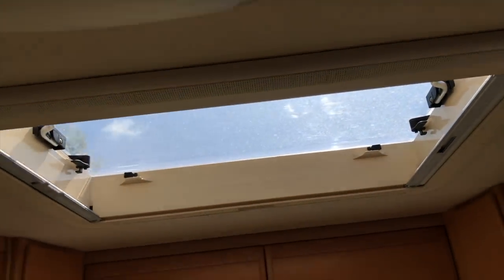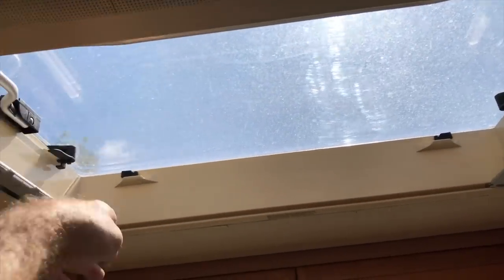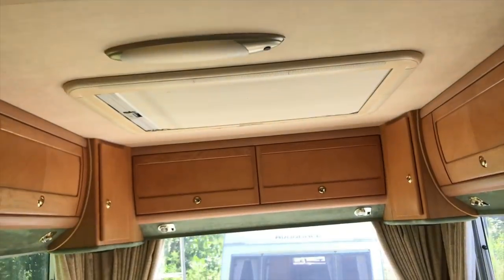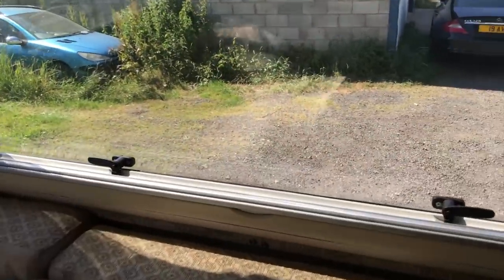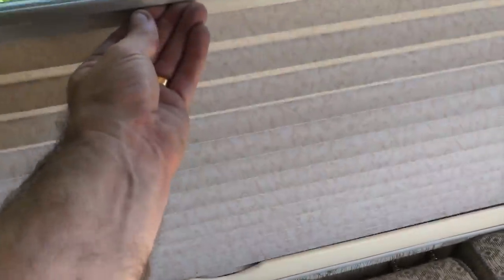We've got the large roof light, which has got the all-important fly net if you want to have the roof up, as it were, for fresh air, but you didn't want to let the flies and midges in. And of course you've got the complete blackout, which is foil covered. Same with these concertina blinds, these are the later concertina type blinds to all windows. So what that means is you can see now they're just coming out.